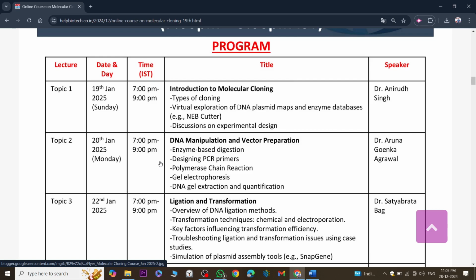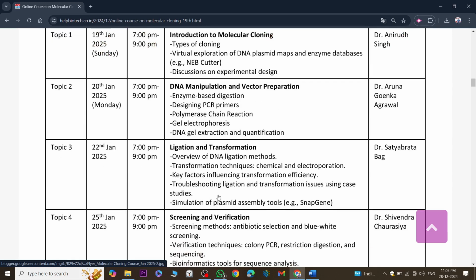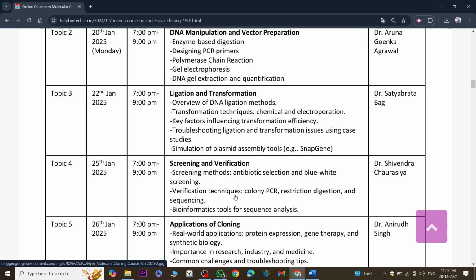will be taught by Dr. Aruna Goenka Agrawal. And topic 3 will be on the 22nd Jan, 7 p.m. to 9 p.m.: ligation and transformation, overview of DNA ligation methods, transformation techniques, chemical and electroporation, key factors influencing transformation efficiency, troubleshooting ligation and transformation issues using case studies, and simulation of plasmid assembly tools by Dr. Satyabrata Bag.